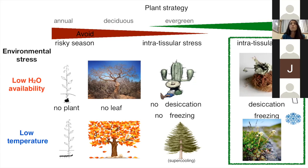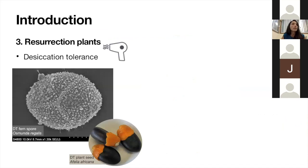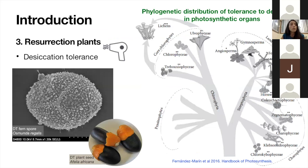Desiccation tolerance is a more or less common strategy within reproductive structures such as spores or seeds, but has a much more restricted distribution if we are talking about photosynthetic tissues. In the case of vascular plants, the group of ferns contains a higher proportion of species already described as desiccation tolerant.